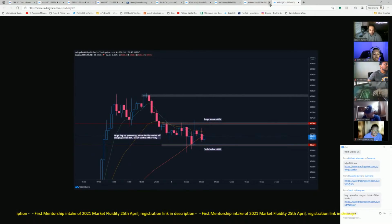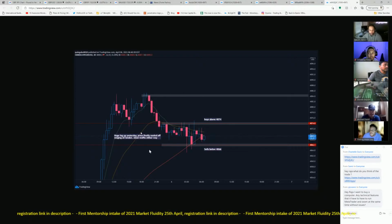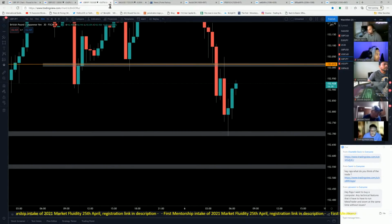All right, let's take a look at this chart over here. This is SPX 500, buys above 40.74, looks good. We have clean traffic to the left-hand side. Huge leg up yesterday. Price finally cooled off, ranging all London. Sells below 40.66. Nice. Awesome when price is ranging, because whenever price is ranging, it's really easy, right? You look to the upside, you got clean traffic. You look to the downside, you got clean traffic. So at that time, just gotta wait, and then also try to execute on the best time. Best time means when there's volume in the market, closer to NYC open for US 30, SPX, NASDAQ, because that's where we have a lot of volume.